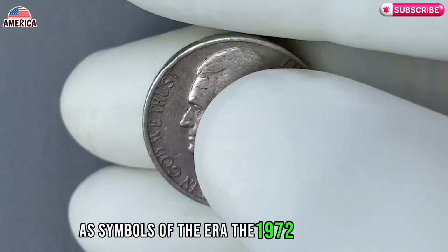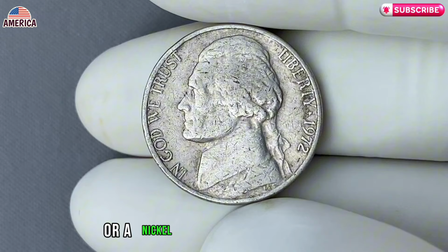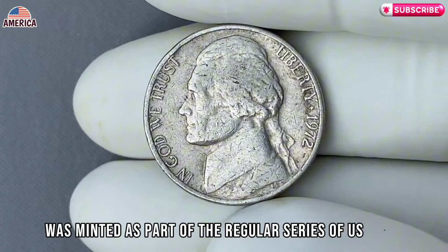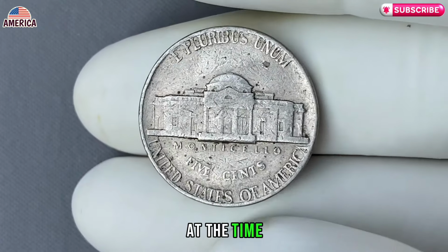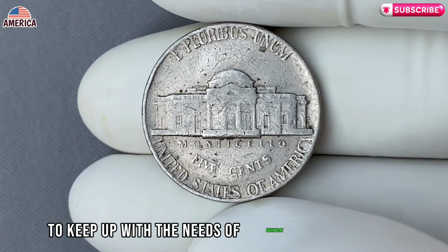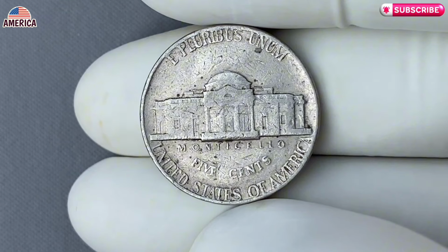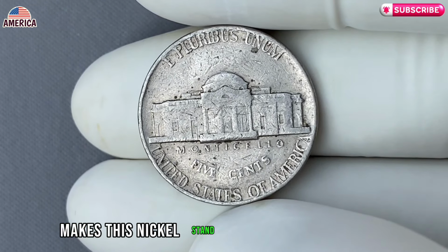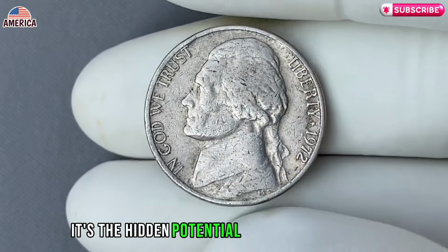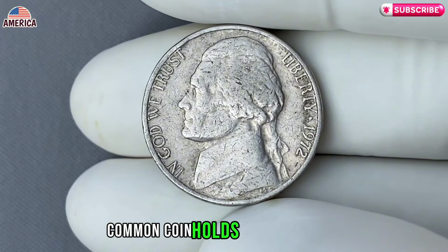The 1972 5-cent coin, or nickel as it's commonly known, was minted as part of the regular series of U.S. coins. At the time, these coins were being produced in vast quantities to keep up with the needs of everyday transactions. However, what makes this nickel stand out isn't just its design or the era it came from, it's the hidden potential that this seemingly common coin holds for collectors.